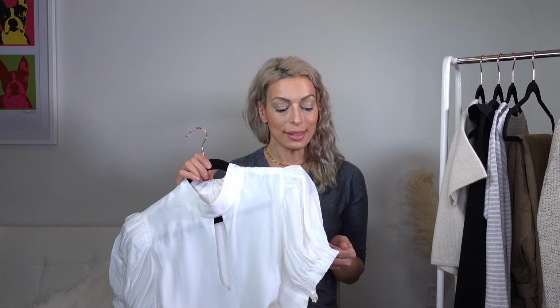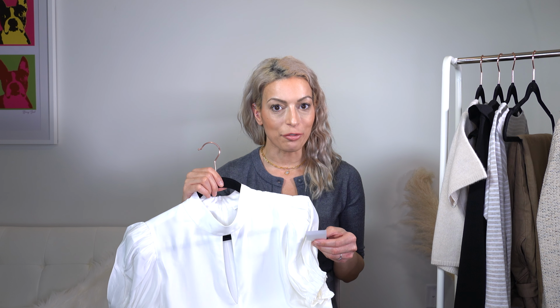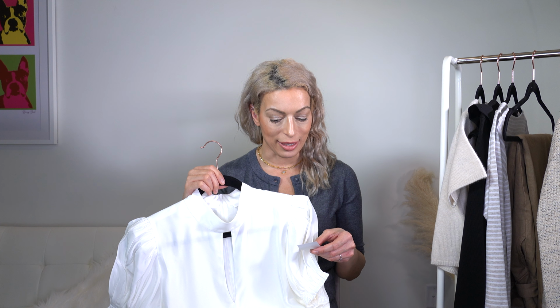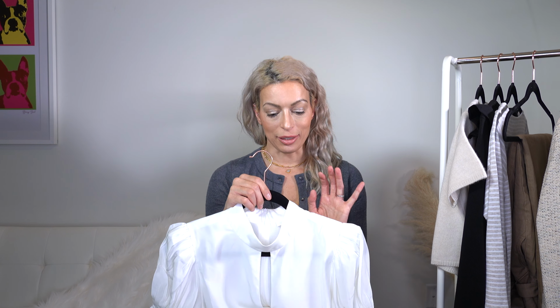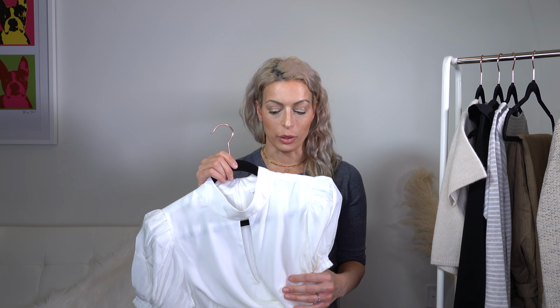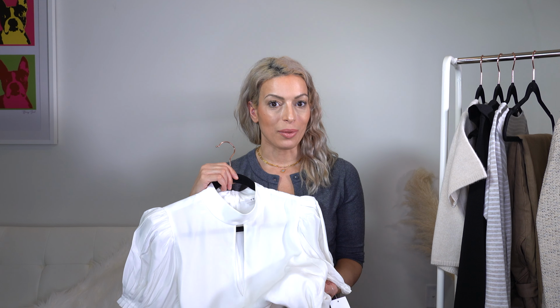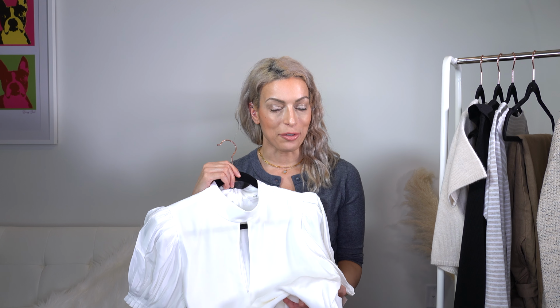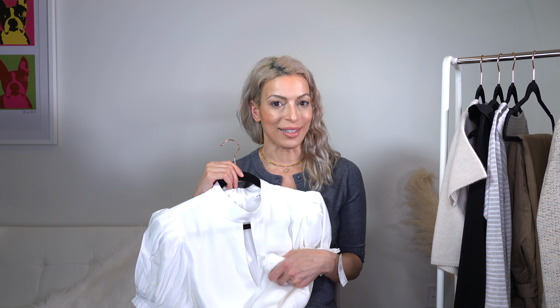The tag says it's $199.90, but it is on sale for $109 right now. It's still on the pricey side, but it is 100% silk, like I said, so I do think fabrics like this are well worth it. It is absolutely lovely. You can easily style this up or style this down, as you'll see in the clips that I'll show you right now how I styled it.